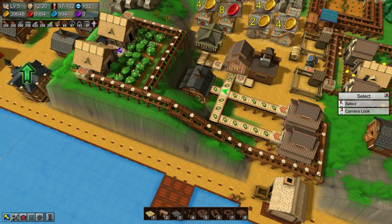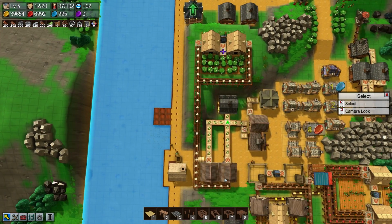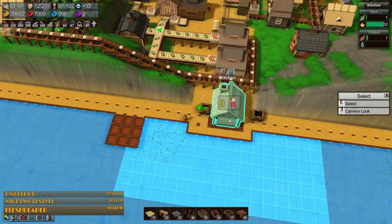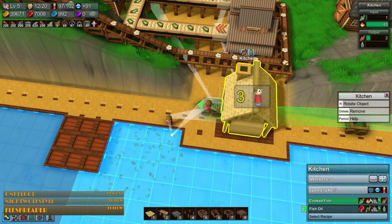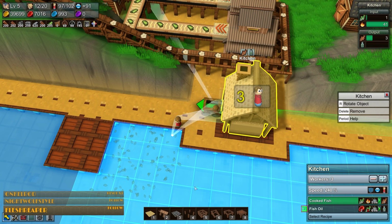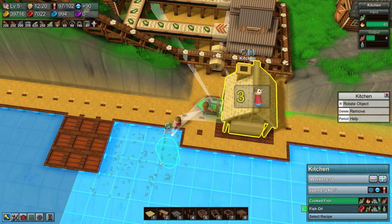But there we are. That improves things a fair old bit, I think, in our delivery system. Though I feel that we need a lot more fish coming in because we're not making fish oil nearly fast enough. That may be time for us to build a fishery then. Oh, that's wonderful.